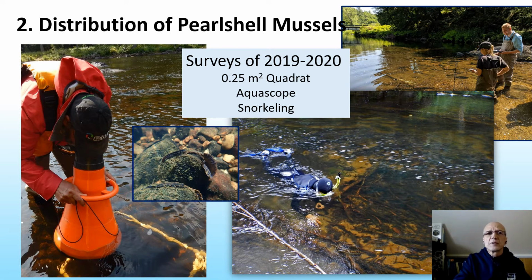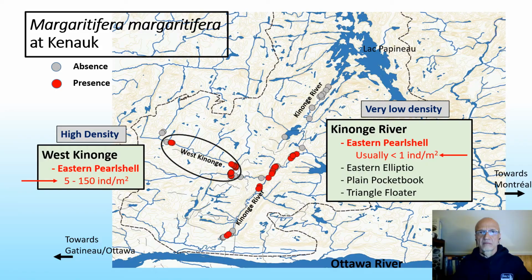Number 2, the distribution of pearlshell mussels. A quadrat of 1/4 meter square was used, as well as the method of aquascope and snorkeling. The red dots on this map show you where live Eastern Pearlshell mussels were found. In the West Kenauk, the density of population between 5 and 150 individuals per square meter, very high density of Eastern Pearlshell in the West Kenauk, and it was the only freshwater mussel species found.